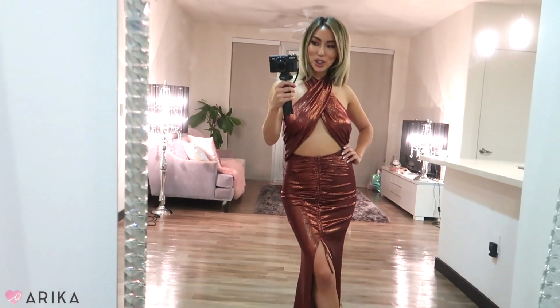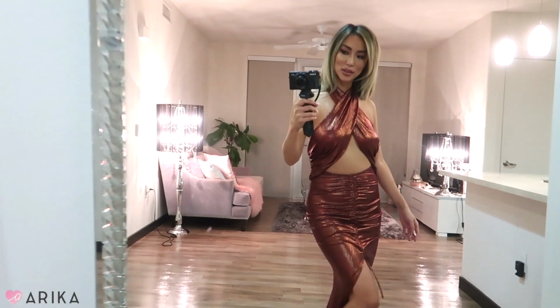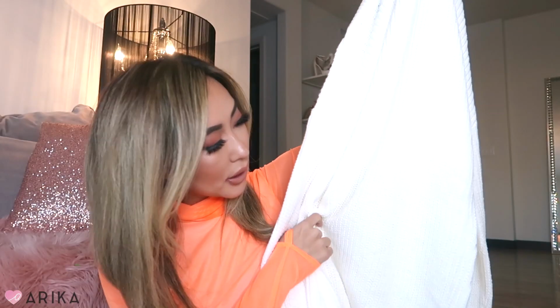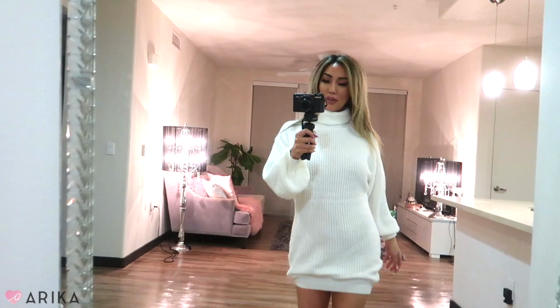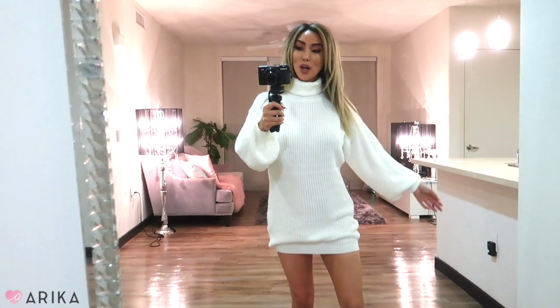So definitely check this gown out because it is so cute and so sexy. I'm obsessed. I feel like a mermaid. The next item is a cozy sweater dress, or actually it's a sweater, yeah, it's a sweater dress. Look at this fabulous sweater dress. This is a really cute winter wonderland moment. I love it.